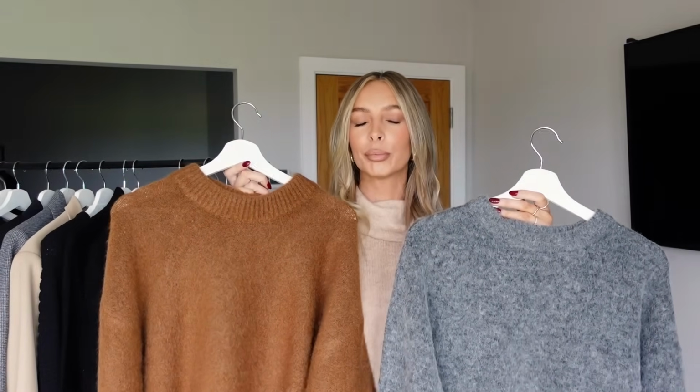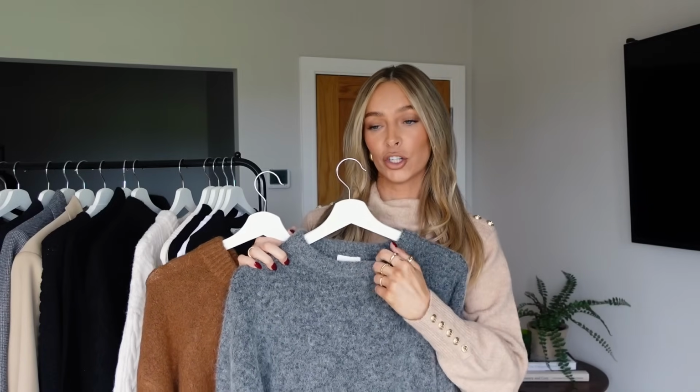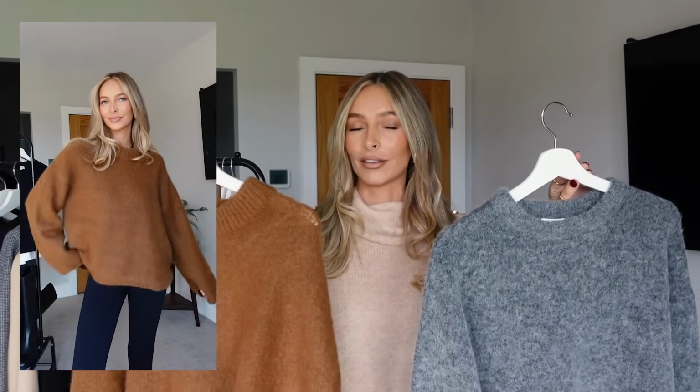I also think it's super important to have some great neutral round neck jumpers. These are also great for layering. They look great thrown over a white t-shirt. When it comes to layering, I like to just have a little peek of my base layer peeking out underneath the jumper. It just adds a little bit of depth and interest to the outfit. So really good solid round neck jumpers I think are essential. Both of these are from H&M. H&M really do kill it when it comes to knitwear.